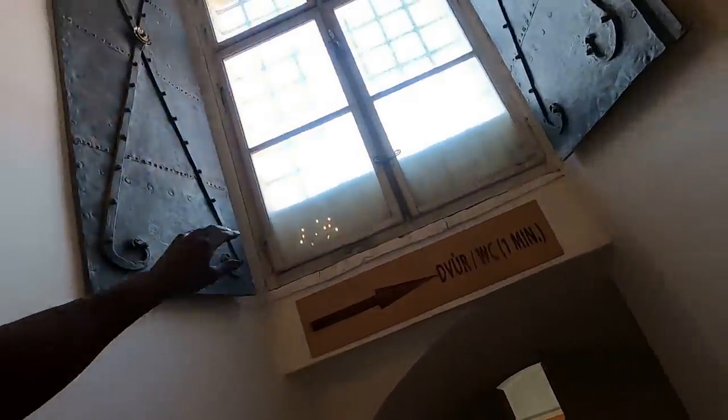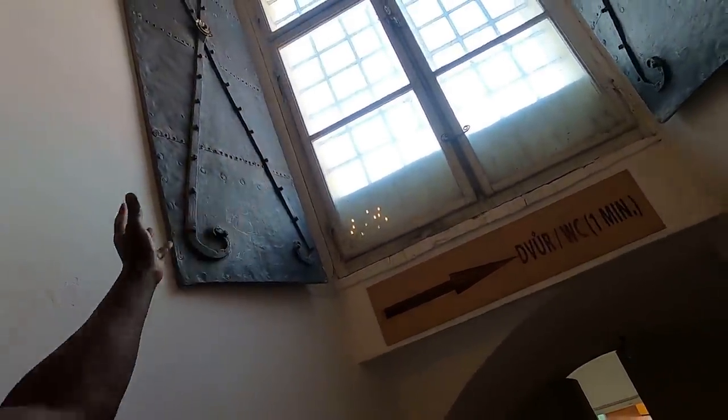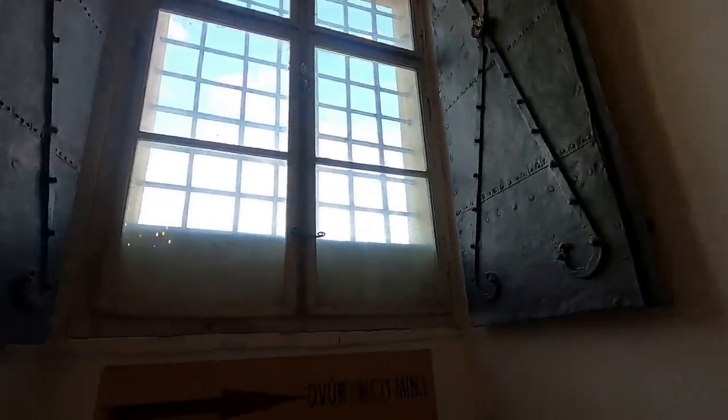These look like some medieval windows or something, is that right? Wow. Medieval windows. Awesome, check it out.